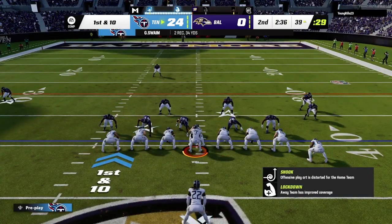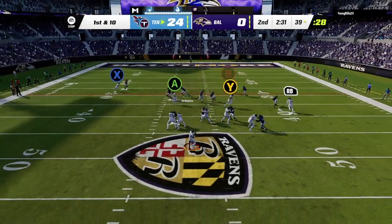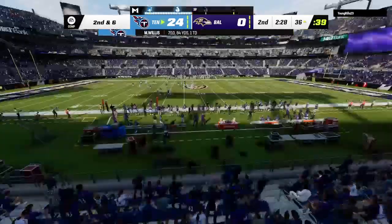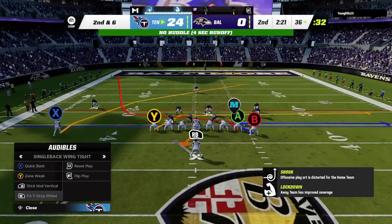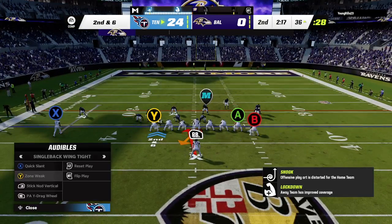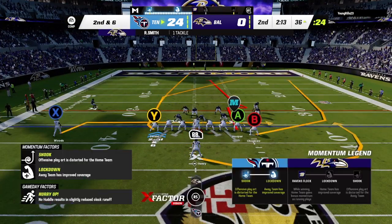So in Raven territory now, here's a first and 10 at the 39-yard line. He's got Hooper on the short connection. And he's going to be taken down just shy of the 35. 4 yards on the pickup. Second and 6 at the 36-yard line.